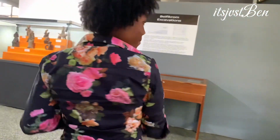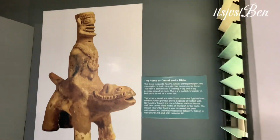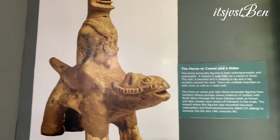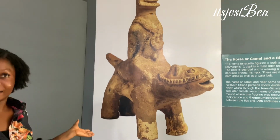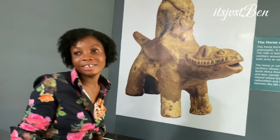I'm actually learning a lot today. You see the picture I was talking about? Yeah. It's either a horse or a camel. Okay. So the picture itself is a terracotta, and I said terracotta is a clay that's exposed to fire so that it becomes hard, right?